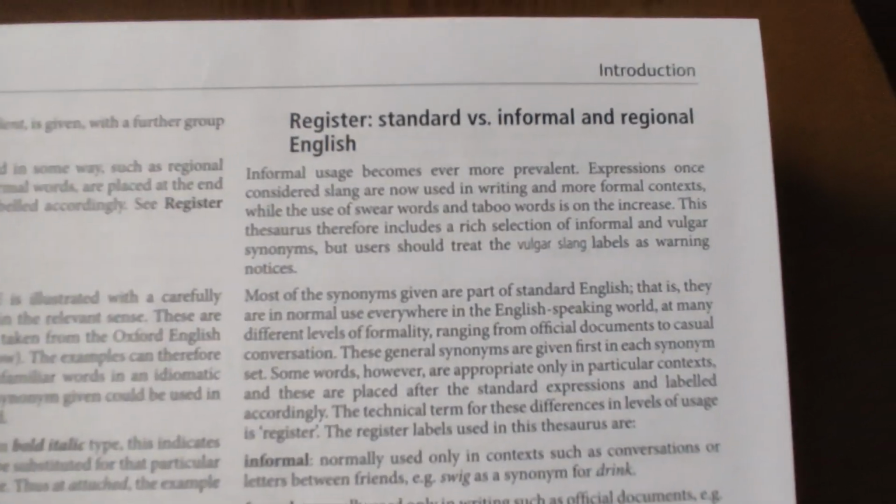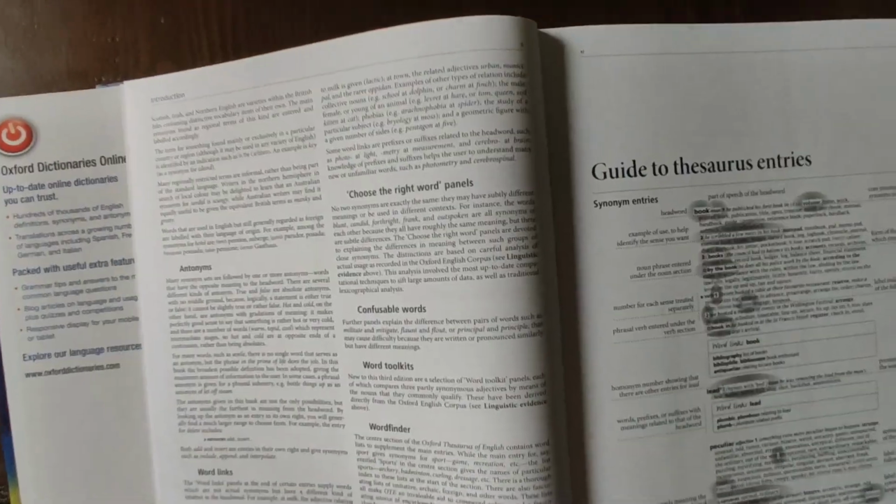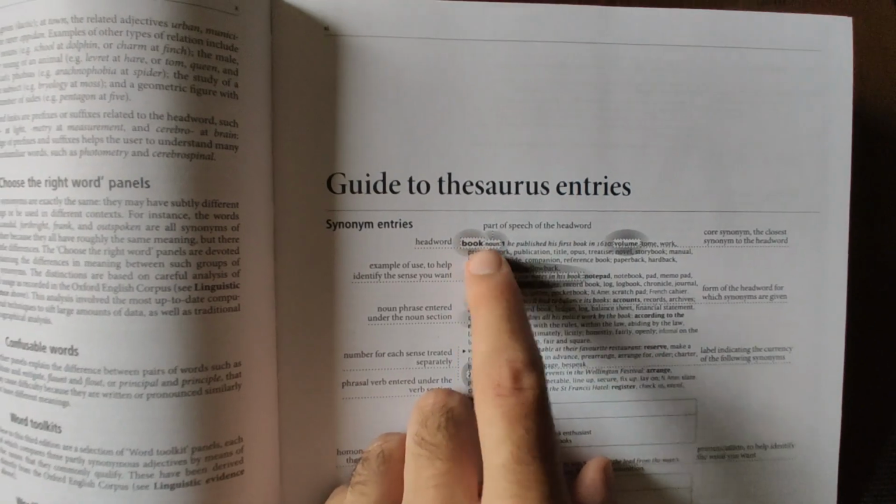So if you have, say, a phrase like a bit of something, then you would find that under bit, which would have normal synonyms for the word, but also phrases that derive from it. You have registers, standard, informal, regional, and you have all the different types here, dated, archaic and stuff, offensive. Antonyms, word links, word toolkits. These are pretty useful too. They show you related words also. And you have the whole guide here, so it shows you the head word.